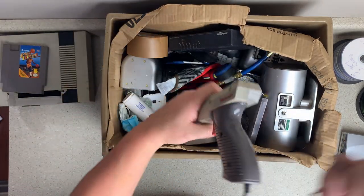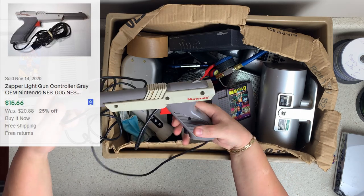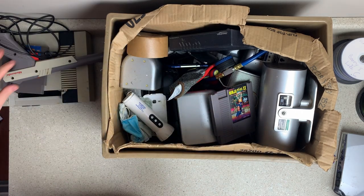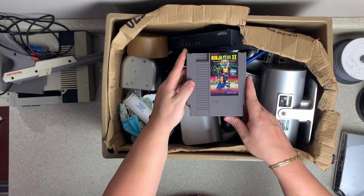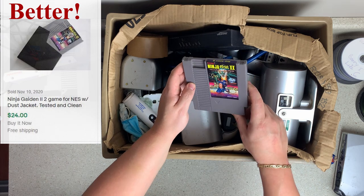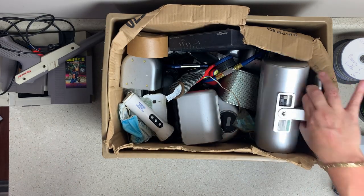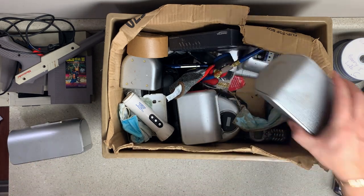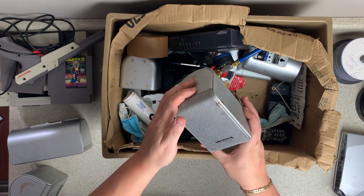We got the Nintendo gun. Hopefully the connection is still good. Yep. Still clicks. A lot of cleaning. I'll have to go through to actually make it work. Ninja. Ninja 2. You know, if you guys know, some of the stuff, especially Nintendo games, can be very, very expensive.